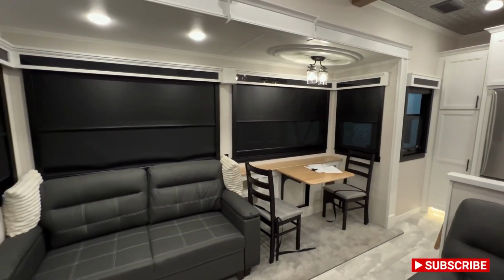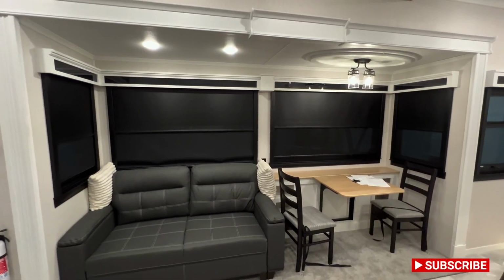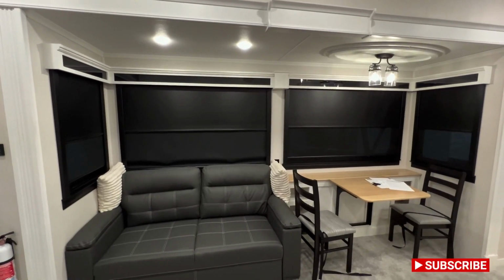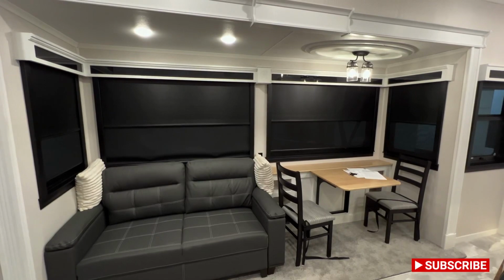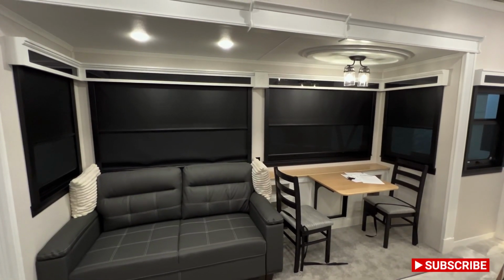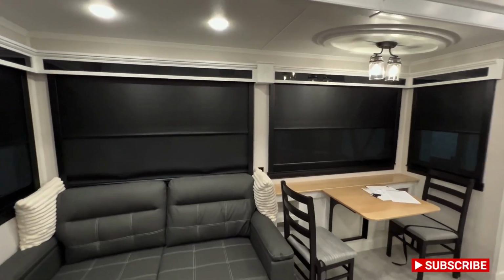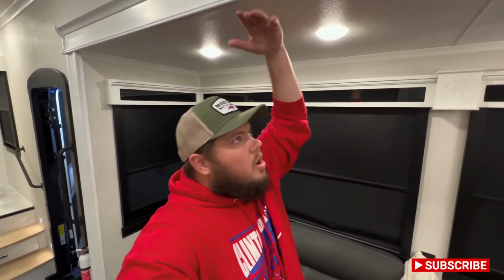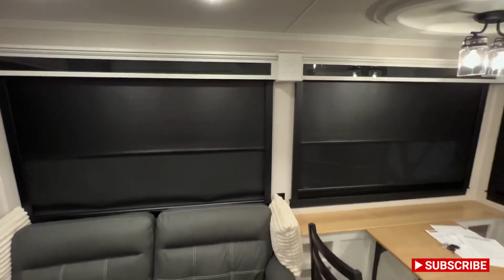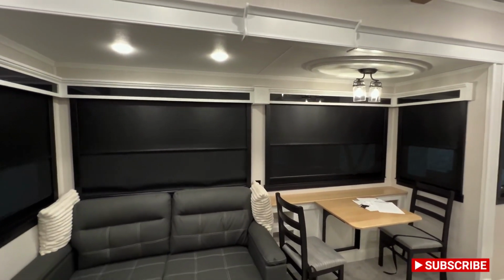Another thing you're going to notice about the Riverstone is the size of these slides. They're absolutely massive. Riverstone goes the extra mile as far as expenses, but that is also why those Riverstones do not come cheap. I mean, check out how high these slides are. I am 6 feet tall, and you have all this headspace. So unless you are a giant, you don't have to worry about bonking your head on the slide like you would in some of the other brands.